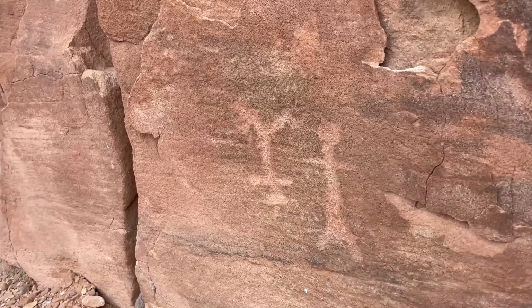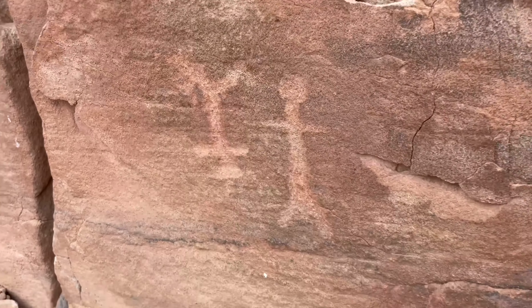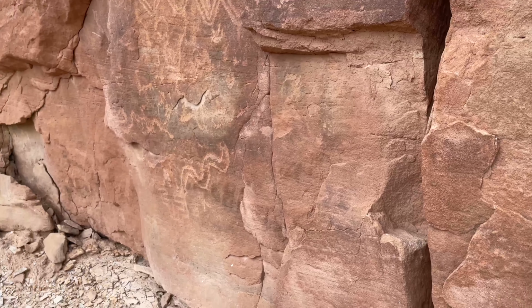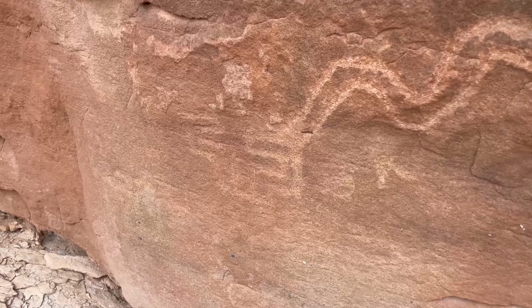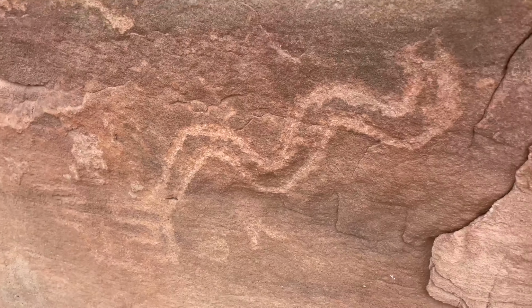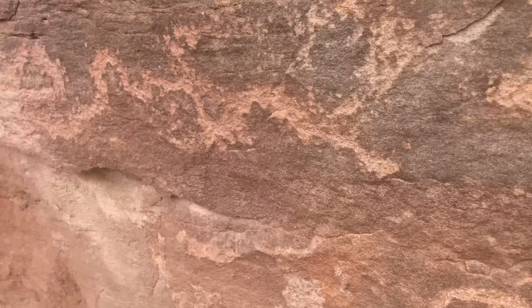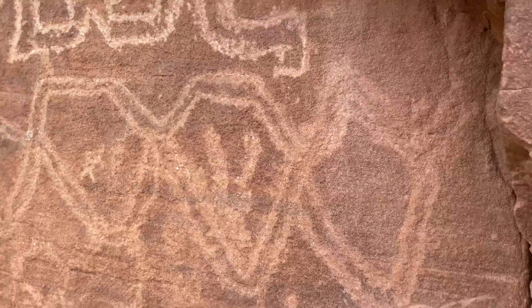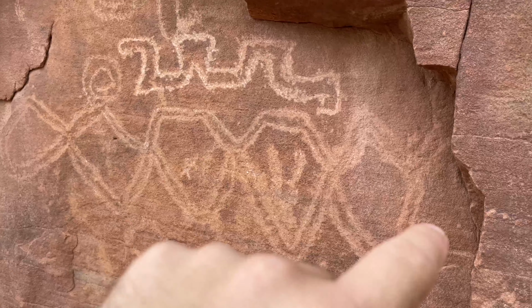Right off the bat, here we have a human figure next to something. I don't know what that is. And then a whole bunch of really cool petroglyphs right here. So this looks like a, I don't know, it's a serpent symbol going down. I have no idea what these carvings are. Here's another one, a line of energy. This is a really cool design. Look at that, like diamonds going in and out.